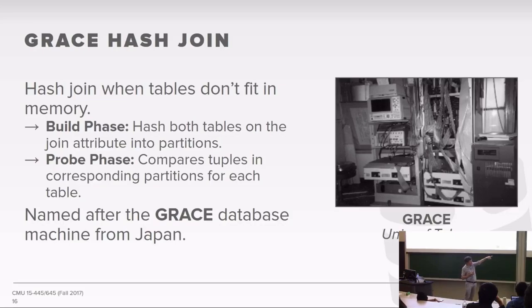And this is actually the picture from the University of Tokyo website that shows what the actual Grace database machine looks like. Who here has actually ever heard of the term database machine? No. It doesn't surprise me, because again, this was a big term in the 1980s. People don't use it now. Who here has heard the term database appliance? No one. Okay.